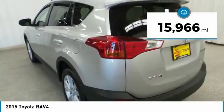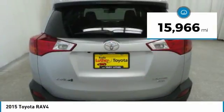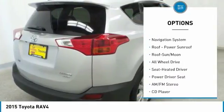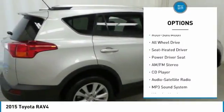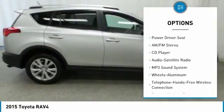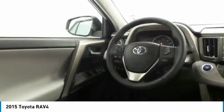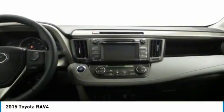This vehicle has less than 20,000 miles. Here are some of this vehicle's great options: navigation system, traction control, anti-lock braking system, all-wheel drive, air conditioning, moonroof, Bluetooth wireless data link for hands-free phone, power steering, cruise control, aluminum wheels.